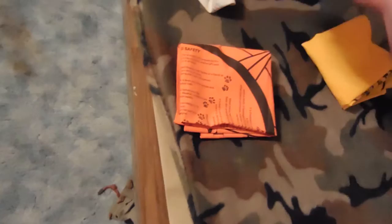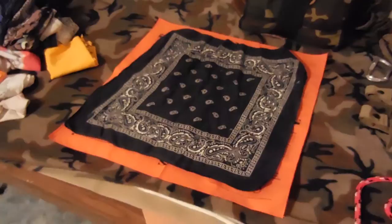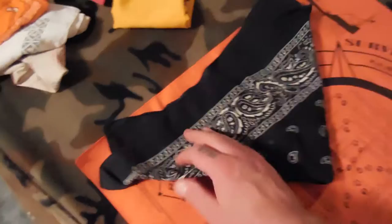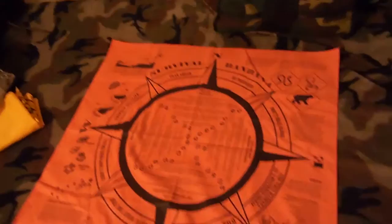I'm going to pause it again. You can tell how much truly bigger it is than a regular standard handkerchief. 2 inches, 2 inches, 2 inches all the way around. Now when this one is folded, it could fit around your face. It could work as a sling. They're called survival bandanas. You can find them on Amazon. And there's red, there's yellow, there's other colors.